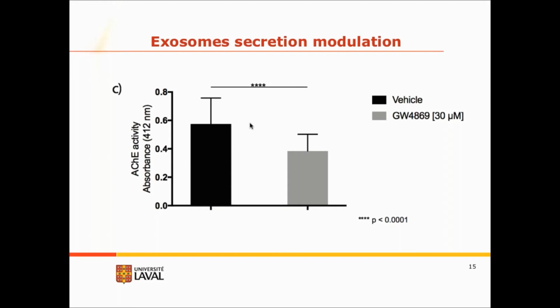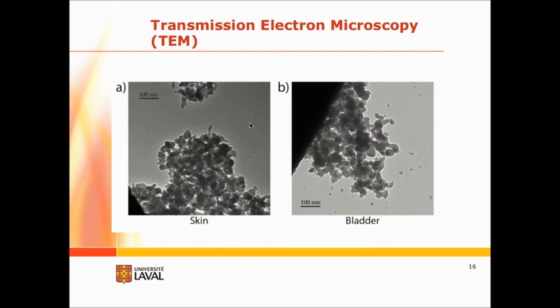And we wanted to see what those exosomes derived from skin fibroblasts look like, because we were kind of the first to be able to get them in a high concentration. So we checked them via TEM, which is transmission electron microscopy. And exosomes, in fact, are small vesicles of around 100 nanometers that you can see here in gray or white.